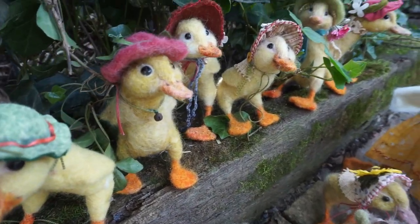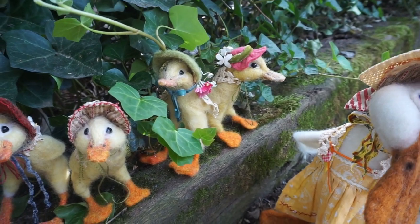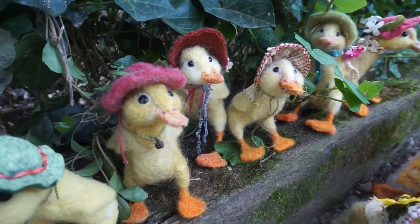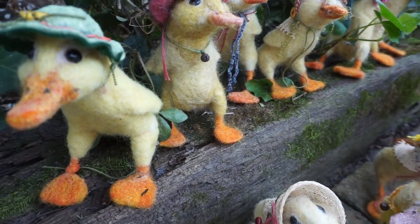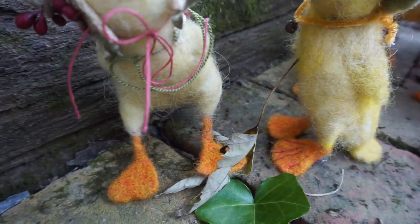Now I need to get busy making everybody's name tags. And as I mentioned before, there are 10 ducklings, 4 boys and 6 girls. Each little girl has her own little bonnet and a crochet shawl, an antique little piece of crochet shawl. And each little boy has his own hat and a rusty little bell hanging from his neck.